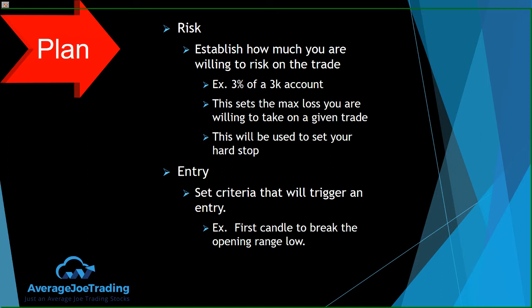You got to have set criteria that's going to trigger an entry. So, for example, on my 5-minute open range breakout setup, I'm looking for the first candle to break the opening range low. So let me see if I can bring up a chart real quick.